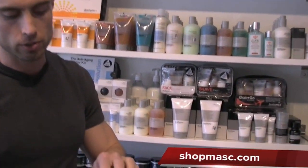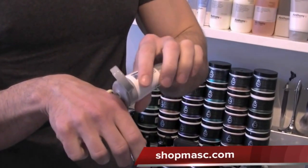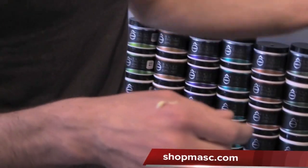And I would classify it also as an anti-aging moisturizer. It has some alpha hydroxy acids which help to smooth out the skin, prevent wrinkles, etc. Overall, it just makes your skin look nice and healthy. And those alpha hydroxy acids are naturally derived from orange and lemon and sugarcane.